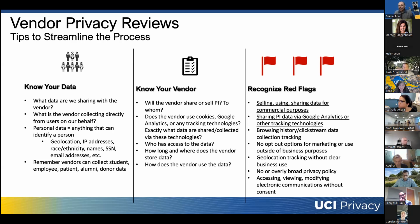The last thing we want to advise our departments about is recognizing red flags. Some of our vendors out there are a little bit more troublesome and problematic than others. And those are definitely ones that either are very, very small, they don't have the ability to show us that they can safeguard or protect our data, or their business model is purely based on selling the data of their customers. So pay attention. And if they do not allow opt-outs, that can be a challenge for us.